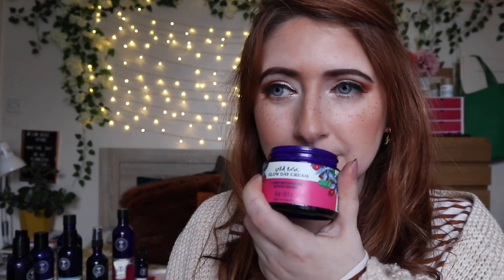So naturally, next in the range is the new day cream. The day cream, I must admit, I thought it was going to be thicker, but it's a really nice lightweight formula, which I love for summer. I think that's so important. In the summer, your face creams can be too heavy, but this is really nice and lightweight.